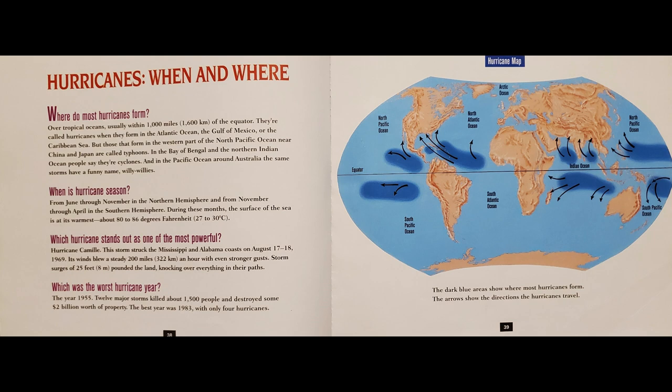When is hurricane season? From June through November in the Northern Hemisphere and from November through April in the Southern Hemisphere. During these months, the surface of the sea is at its warmest, about 80 to 86 degrees Fahrenheit. Which hurricane stands out as one of the most powerful?